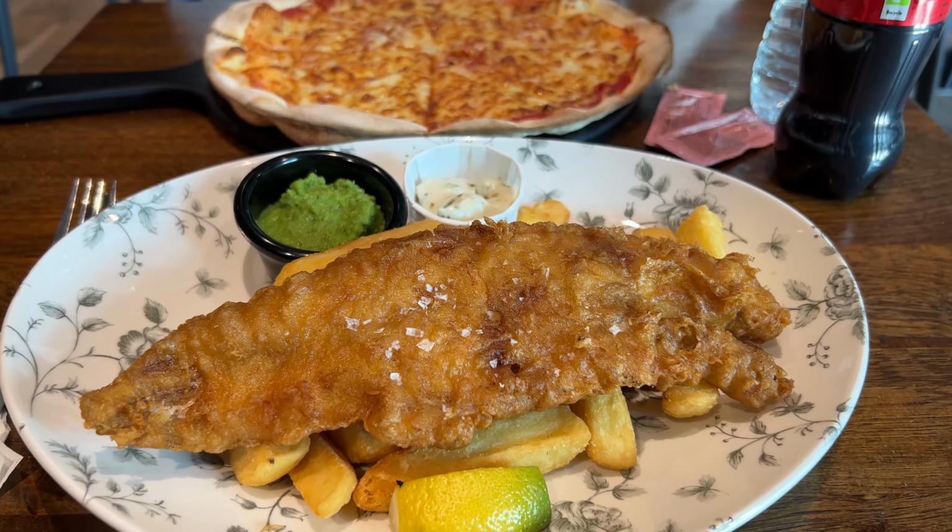This is really exciting. And we just had some food at the cafe. It's really good food. Yeah, it was really delicious. We had the fish and chips and some pizza. Now we're about to join our tour.